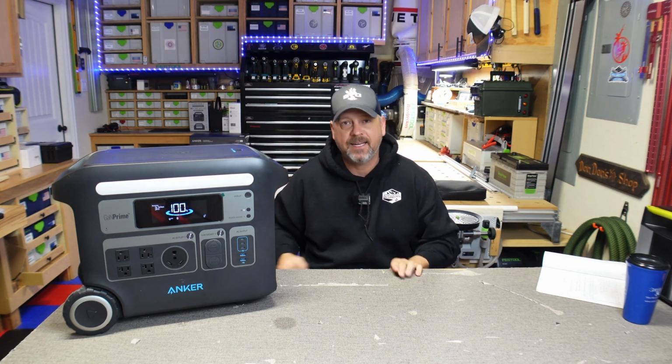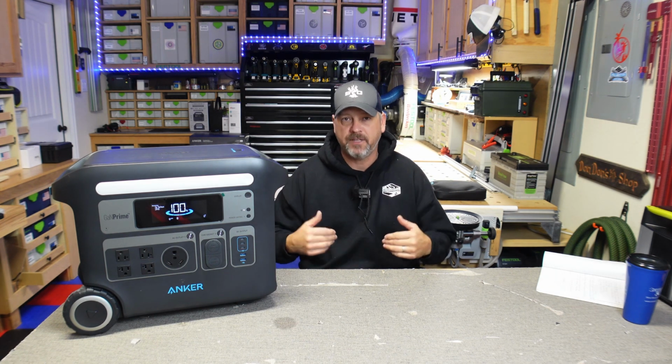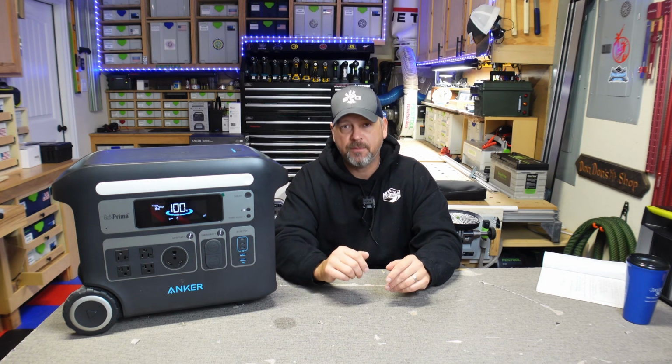And by the way, that expansion battery is $14.99 on Amazon as of today. But gang, that's it for all of the specs on this unit. Let me show you all the testing that I've done. I've had this for about a month and a half now, so I've used it quite a bit, and I've actually taken it out twice on some camping trips. But let me show you the results that I found on some of my testing.